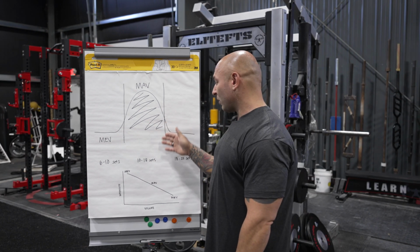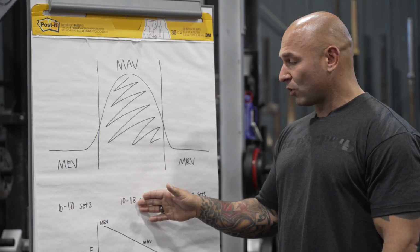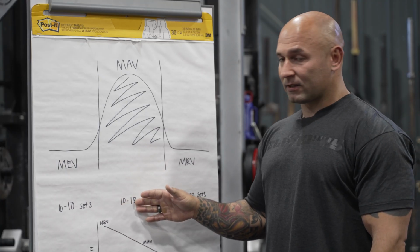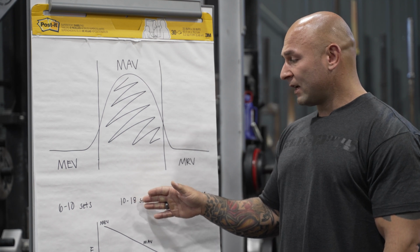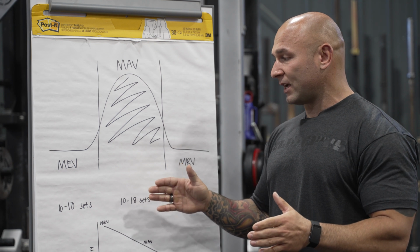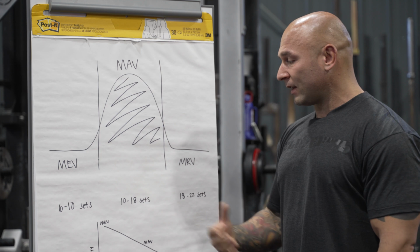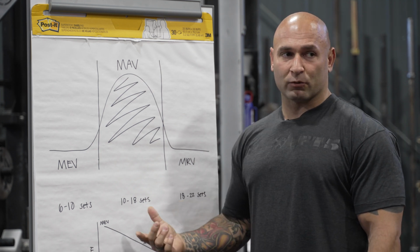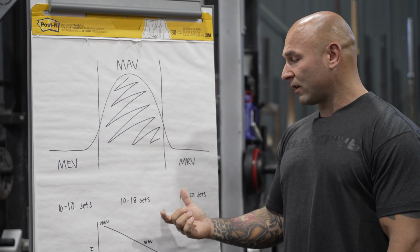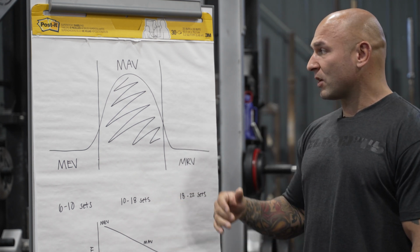So maybe starting the block off with 10 sets, and then by the end of the block, working your way up to maybe 18 sets is going to be something that's going to be a little bit more simplistic for that athlete, and it's going to lend itself to less fatigue accumulation over the entire block. And if we can stay there and just manipulate back and forth, we're going to need less room for deloads, less room for the need to recover as much to reduce fatigue. So that's what I think about when thinking about muscle hypertrophy.